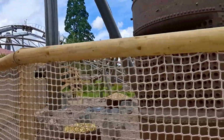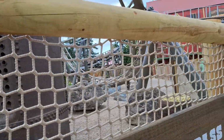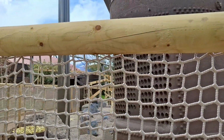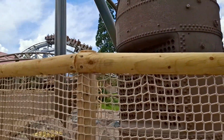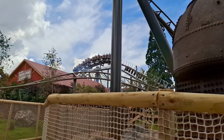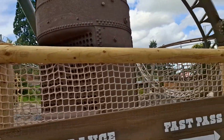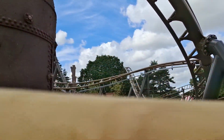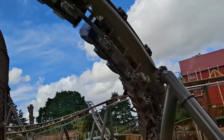Gold Rush, really enjoyed it. Had a second ride in the front row. Enjoyable. The only negative was the lap bar. It pushed down a bit and was a bit tight. There were pops of airtime. It wasn't full of airtime, but for a family coaster, it did really well. Nice forces at points, lots of twisty sections. Overall, just a fun, enjoyable ride, and it's perfect for what this park needs here at Drayton Manor. It's certainly my favourite ride at Drayton Manor.